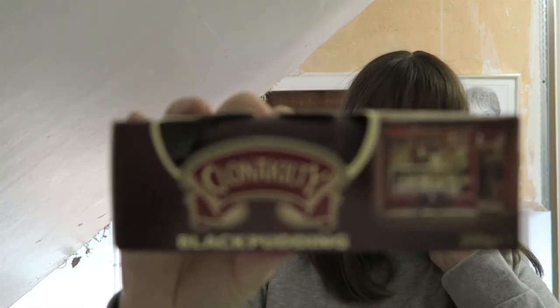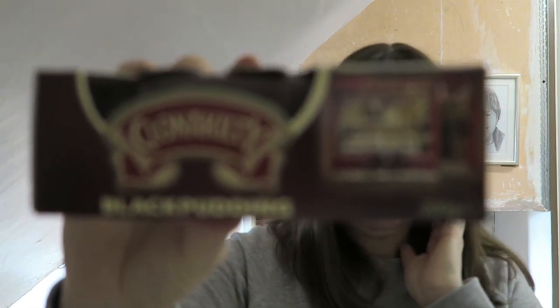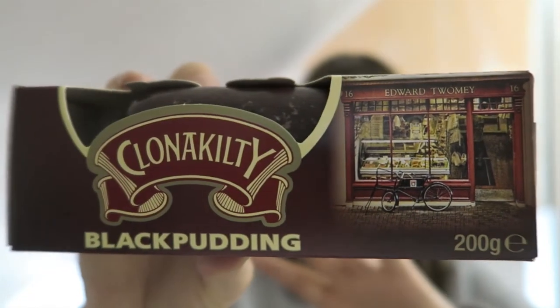So I've got some black pudding. This is the Kalmakilti one, and it is 25 grams, 3.5 syns. There you go. So yeah, I got some of that.